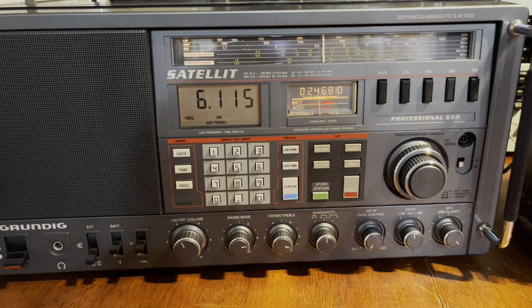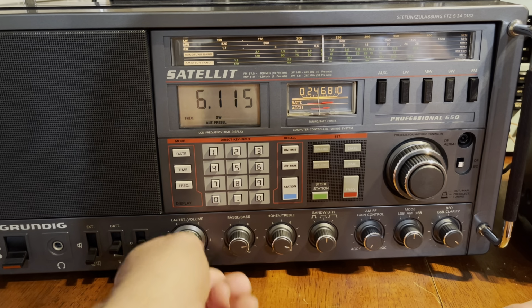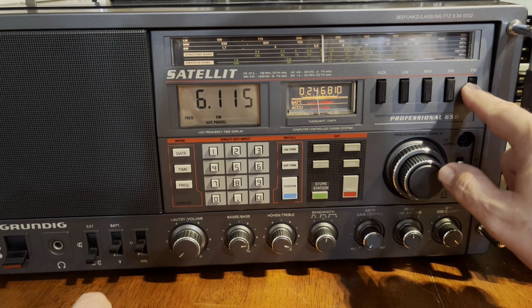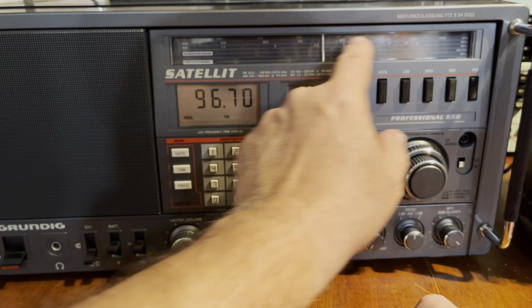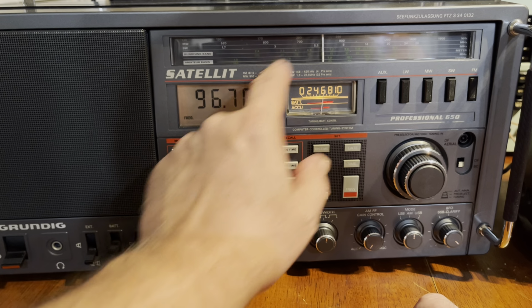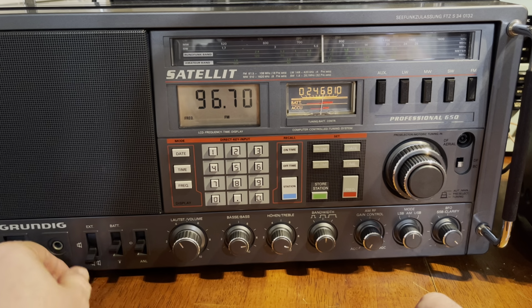So before we go into shortwave though, let's quickly just touch on FM, because this radio sounds amazing. So your modes are up here. So FM. Now see how this light went off, because there's no FM scale up there. FM is only on here. All right, so it saves you power by turning that off. But it's an incredible experience.